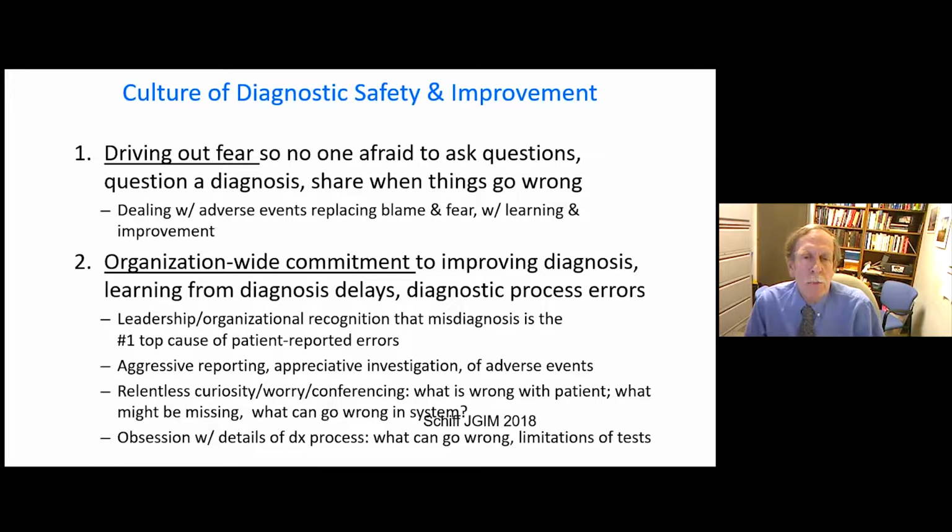The organization should be committed to diagnosis. Learning from diagnostic delays, leadership of the hospitals, do they really think about diagnosis errors as a number one cause of patient-reported errors, and what are they doing about this? So everybody who's working with patients should be curious about what things we might be missing. We should be obsessing over the details of the diagnostic process, all the process that we return lab tests and make sure referrals happen, and think about all the things that go wrong.